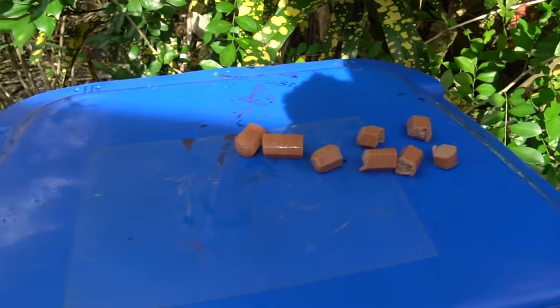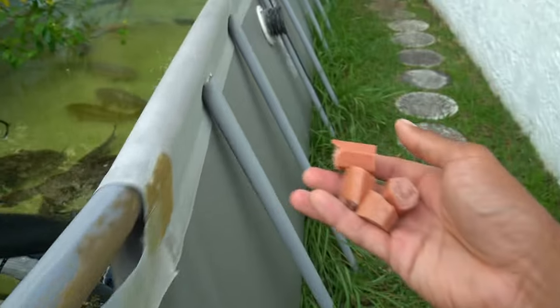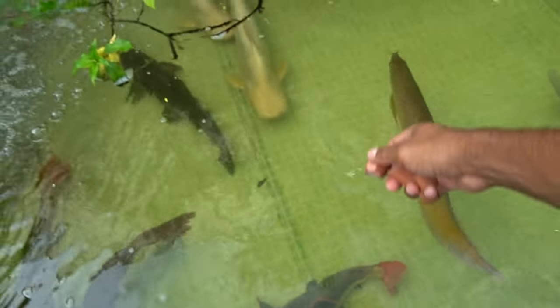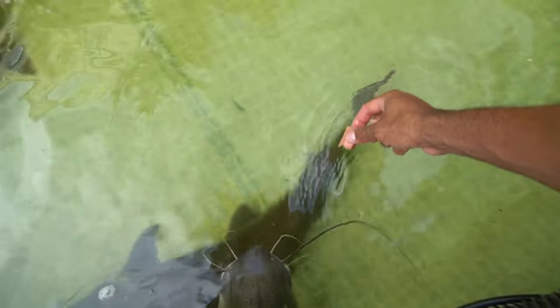I'm just gonna feed some of these fish. I have some of their hot dogs. This is their favorite treat, between tilapia, hot dogs, stuff like that. Come here, guys. I'm gonna see if we can get them a little closer. Maybe we can have an idea of what's going on. Here, buddy. Look. Here, buddy.